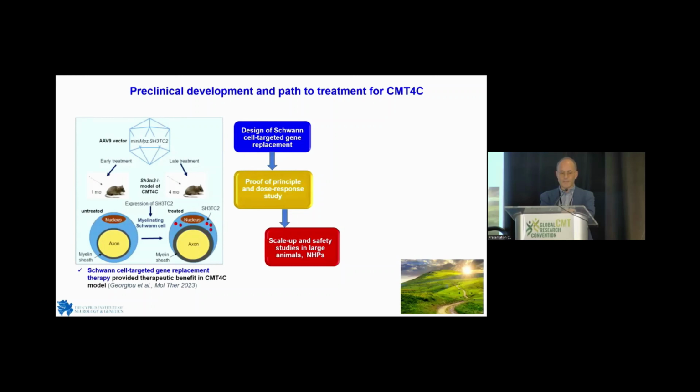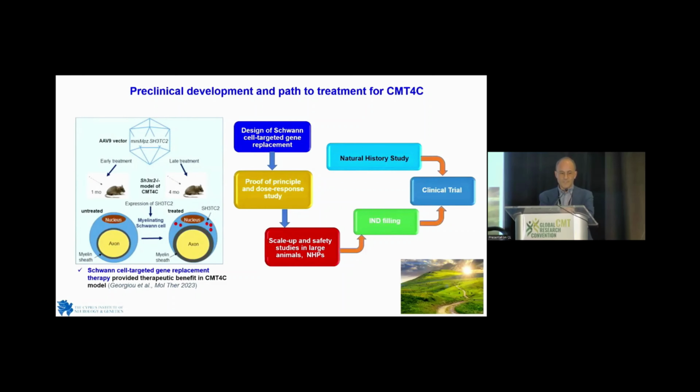And of course, we have many more steps that are still remaining and require more support and funding. We need a natural history study, which is not there, and we need also the large animal testing.